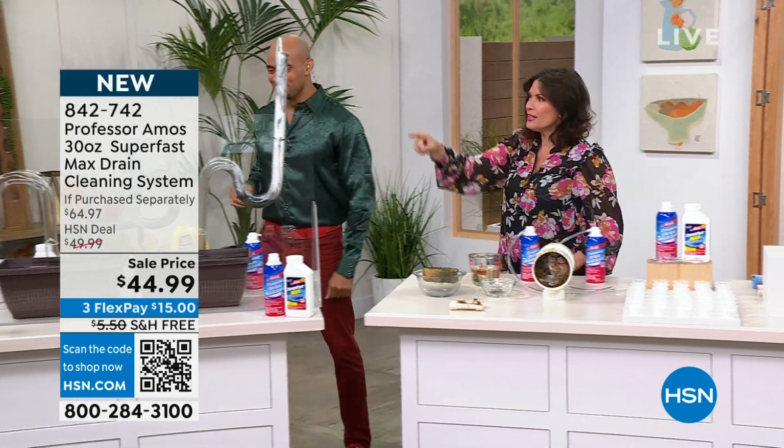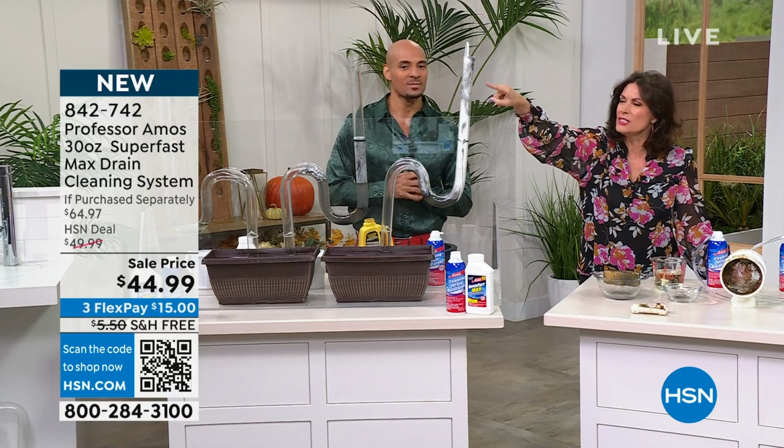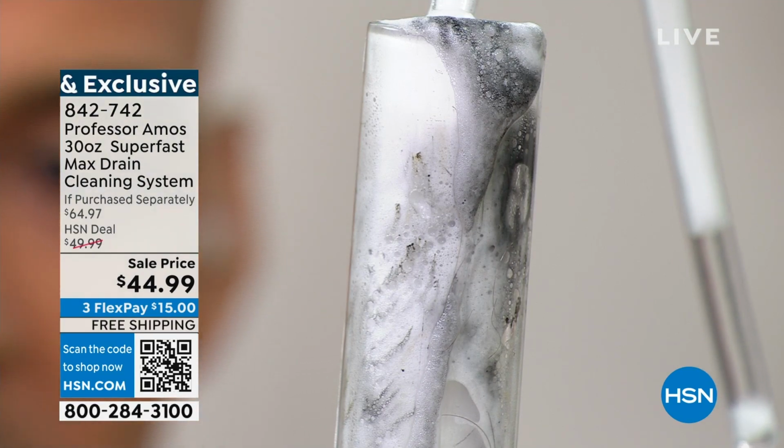Hungry little critters, aren't they? Yes, they are. But look at this. Look up here. Look at how it actually took all of the dirt and the debris and everything. It actually lifted it right out. That foam is amazing. It works in a different way. So you're going to get both.